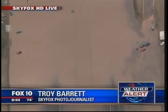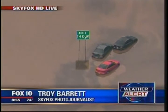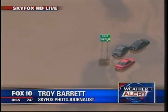I know earlier some of these cars were really in some pretty bad trouble, especially these here off to the side, right by the 43rd Avenue exit. Seems like the water is falling a little bit here, but not a whole lot, not a ton of improvement, especially for the folks who are stuck.